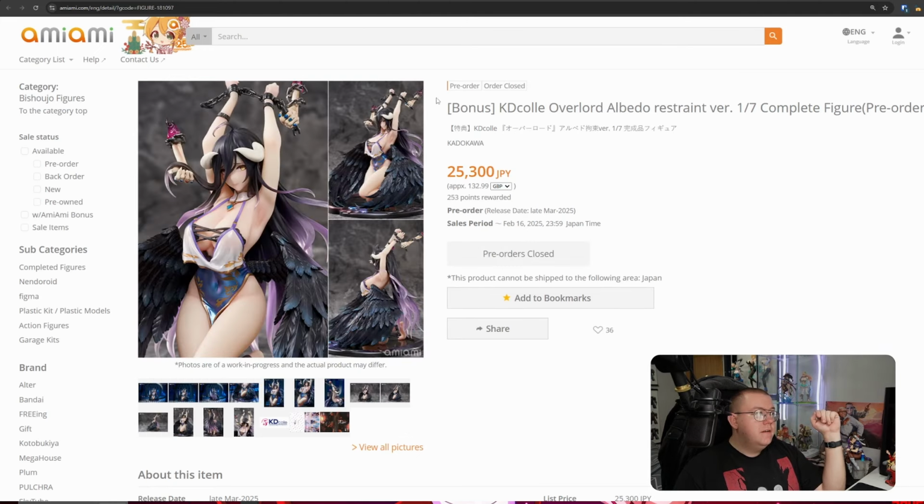23,100 yen. And then we also got Kadokawa Overlord Albedo Restrained, who was also up for pre-order. Again, a second round of pre-orders, basically just trying to sell through. Maybe they had quite a few cancellations, that might be true. Or Kadokawa overproduced, and then they've had to do a second round. Sometimes that happens, where they will do a second round of pre-orders just to try and drum up some more hype and get some more sales through.